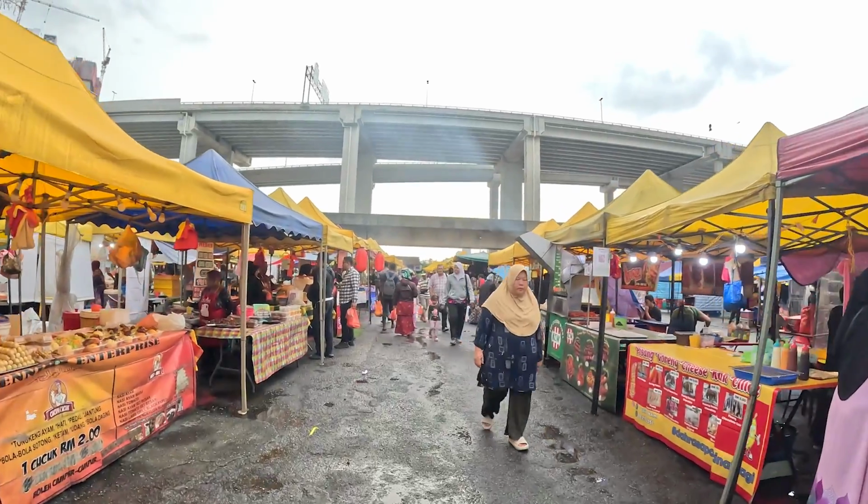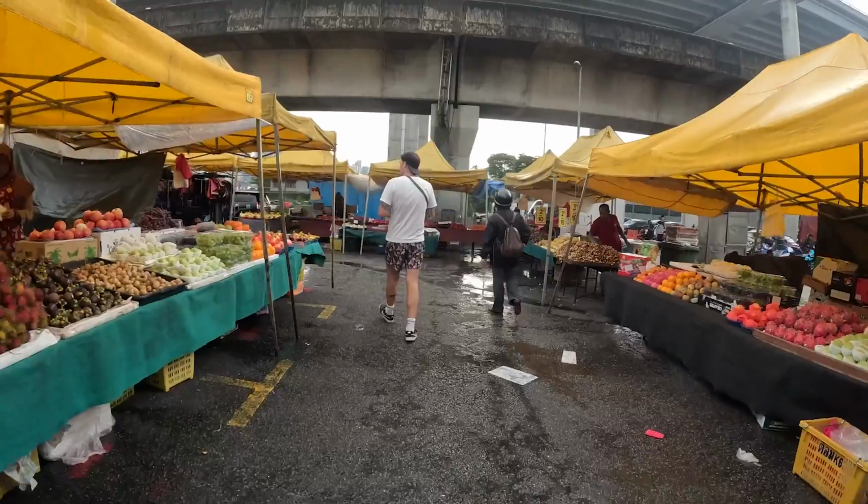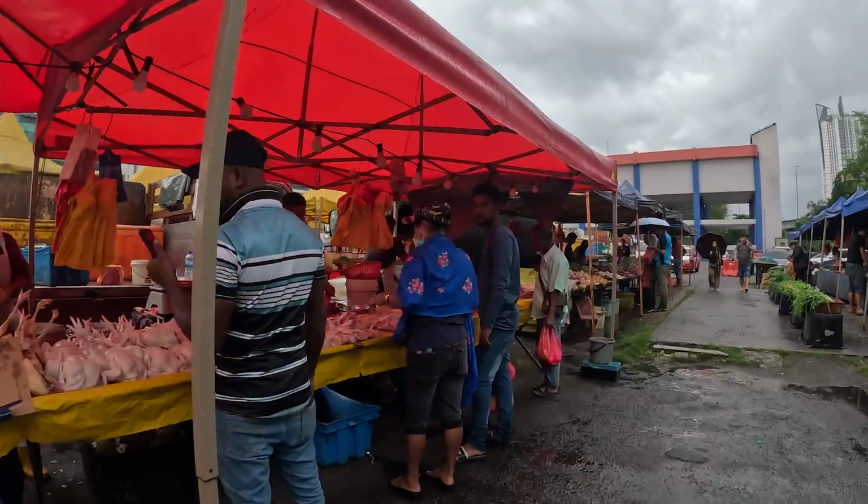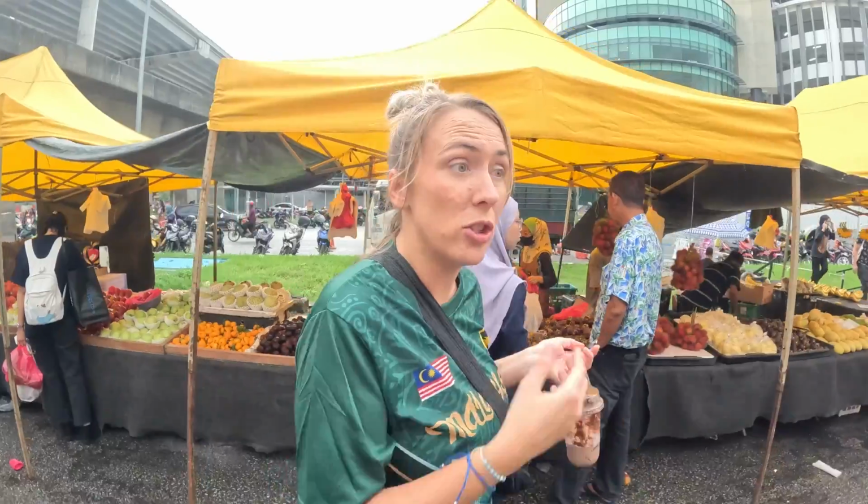So there are 6 rows here. 2 have fruit and veg on it. 2 have food. And then around the edge we've got clothes and we've also got some raw meat and fish going on. So you've got literally everything.